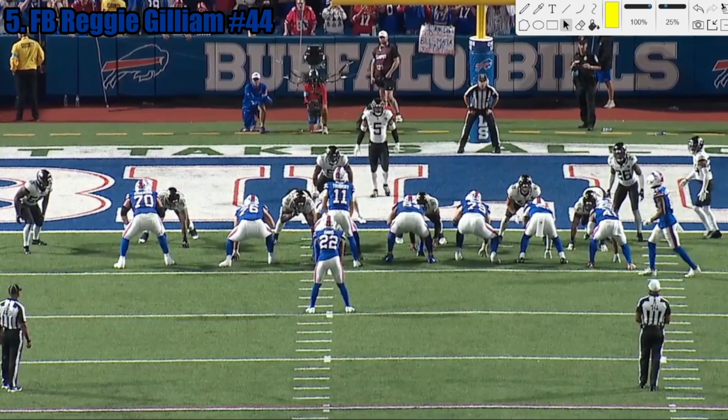All right, getting into our top 5, we've got my boy Reggie Gilliam of the Buffalo Bills here in, as you can tell by the quarterback, garbage time. The reason this one is so high is because of the block you're going to see. It would be higher if this was earlier in the game on a play that I don't want to say mattered, because this still matters. This is Ray Davis's first career touchdown.